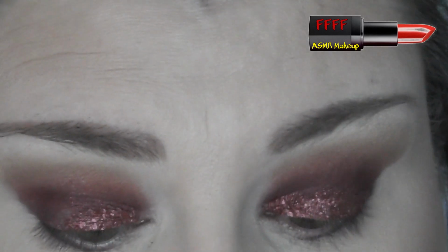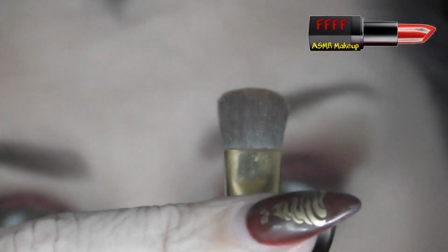Okay, now you can leave it like that if you want. I like to smudge mine out. Again, it's a flat top brush, but it's thicker.